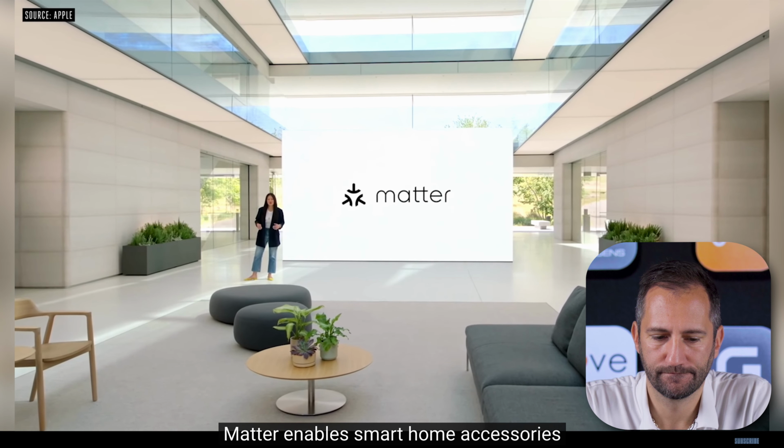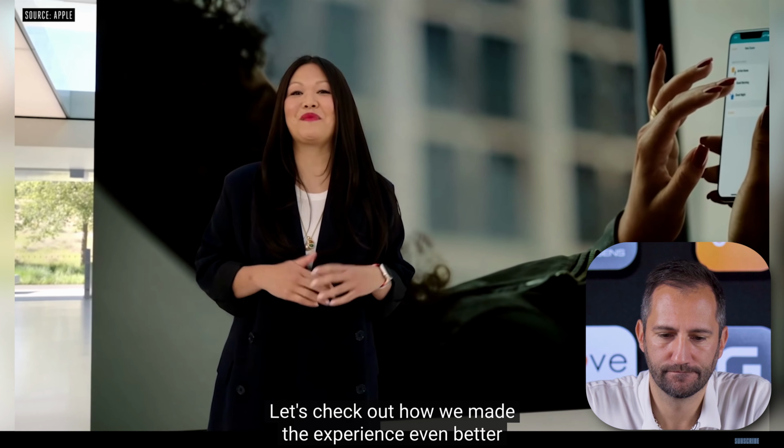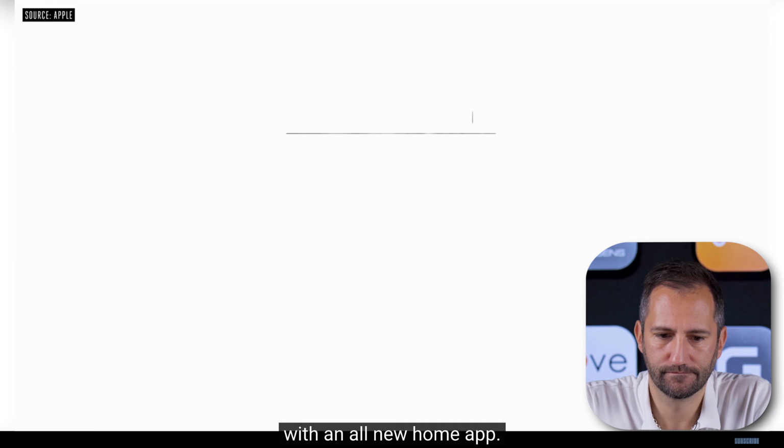Matter enables smart home accessories to work together across platforms. Let's check out how we made the experience even better with an all-new home app.